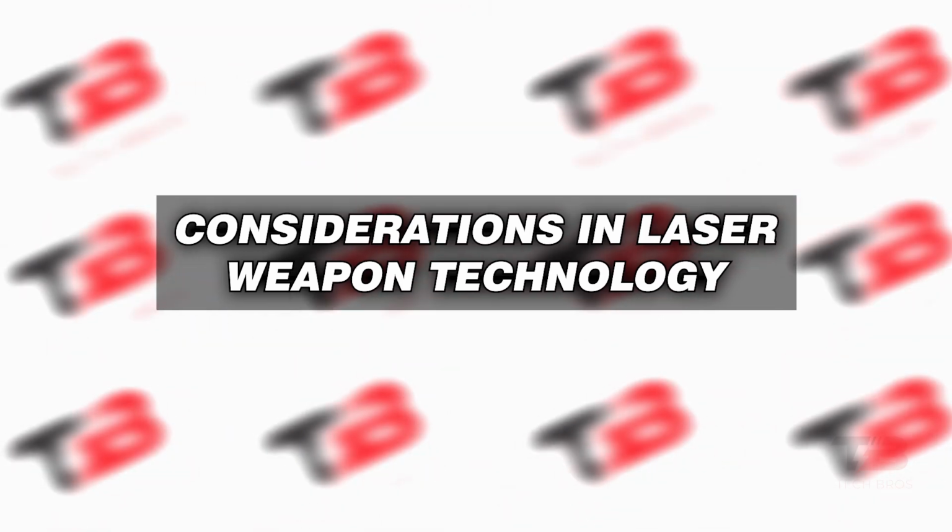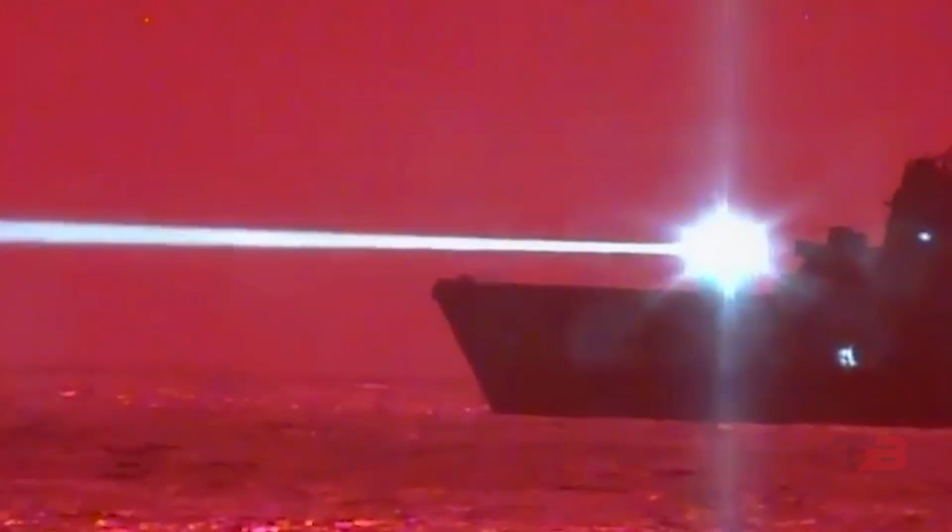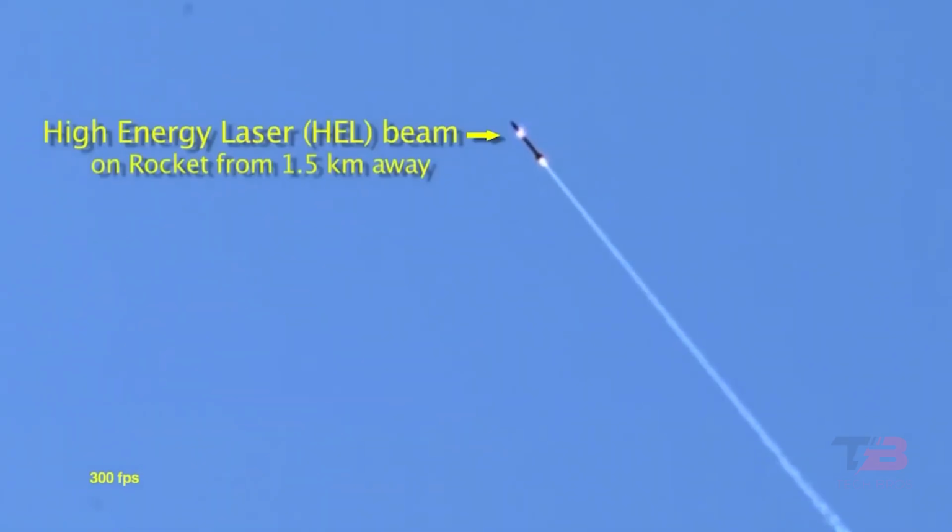Considerations in laser weapon technology. First and foremost, lasers require a direct line of sight to engage a target. This is fine for short-range defense, but becomes challenging when dealing with longer-range targets. Precise beam control is another crucial factor, since lasers transfer heat into a target, which takes time to burn through.